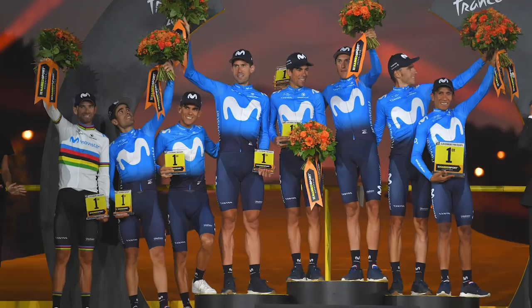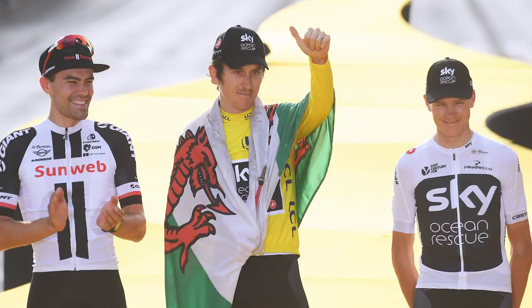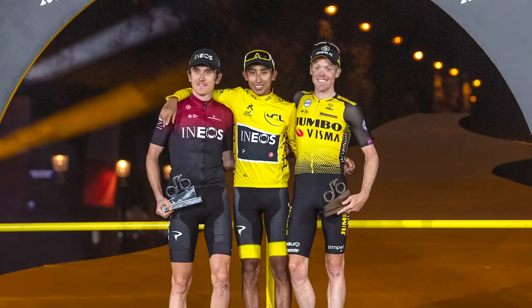Well, it doesn't really, does it? It hasn't worked for Movistar for many years. The 1-2 works though. We saw that with Wiggins and Froome many years ago. We saw that with Froome and Geraint Thomas, both on the podium. This year, the 1-2 with Geraint Thomas and Egan Bernal, and the 1-2 with us, with Jens Voigt. My goodness. Equal team leaders going into that.